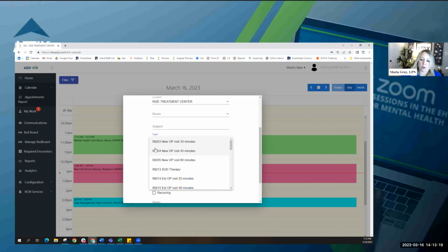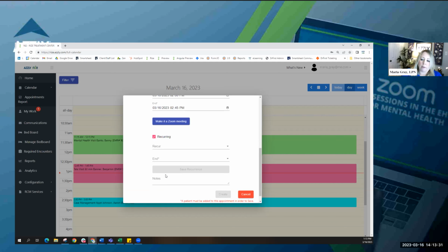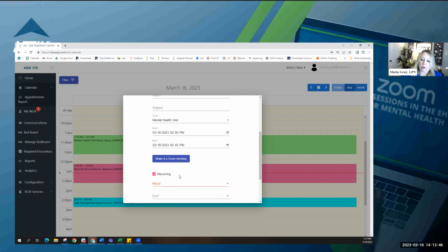You can see that many of our types may be set up with billing codes, they may be description only. That is up to our clients on how they prefer to set up those appointment types. And then recurring meetings. I mentioned earlier that it's very easy to schedule a recurring meeting. You can schedule it by the recurring basis of daily, weekly, or monthly, and select when I would like for it to end, after a certain number of sessions or on a specific date.